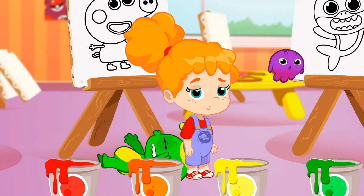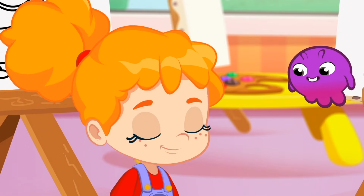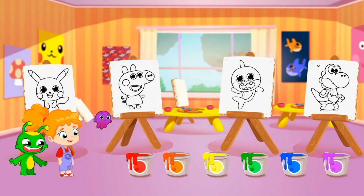Good morning, kids! I've brought you here to learn the colors all together! Phoebe, let's go over what you have learned at school! Groovy, pay attention! We have 6 paint buckets of different colors!